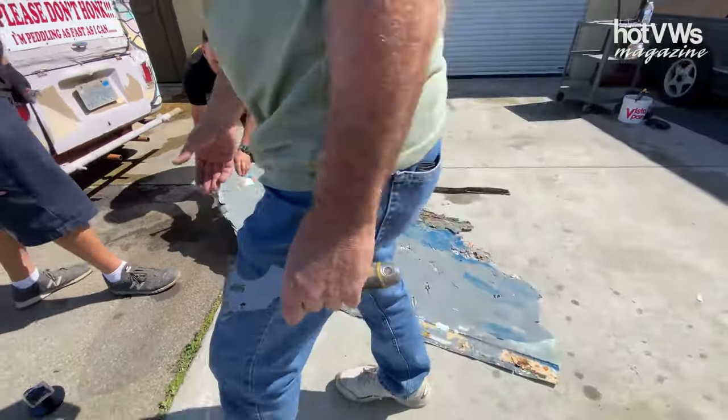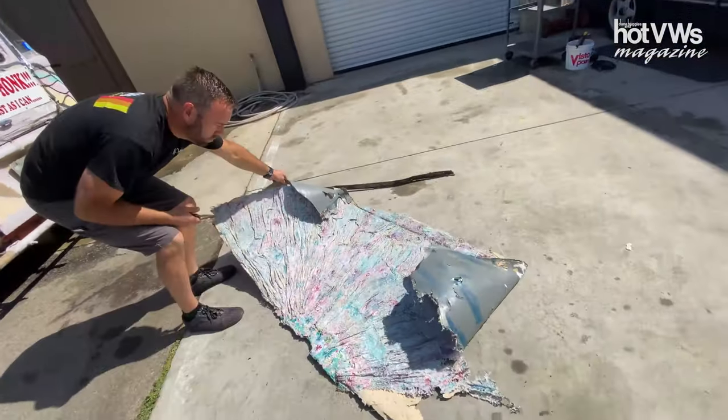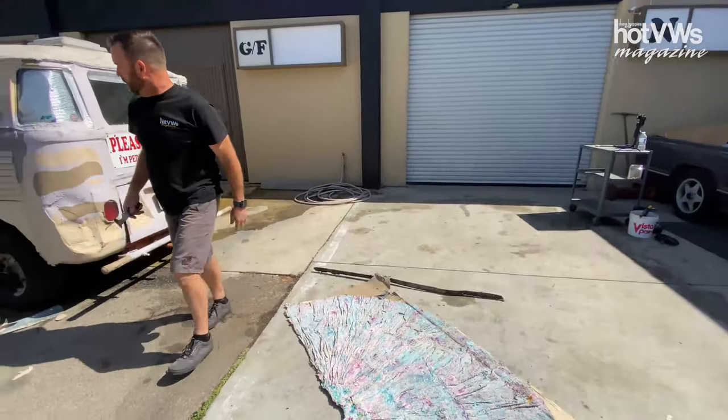Let's flip it over and see the artwork. Use this camera over here for fun. I don't know what it's filming, but I love it. Pretty cool.